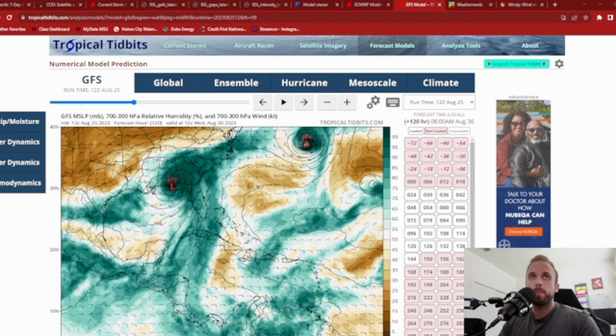I wish we had the European ensembles in as well. I've been taking a look at early runs on that. We don't have any full runs complete just yet, otherwise I'd display them, but even the Euro is becoming a bit more scattered in terms of where it wants to go.